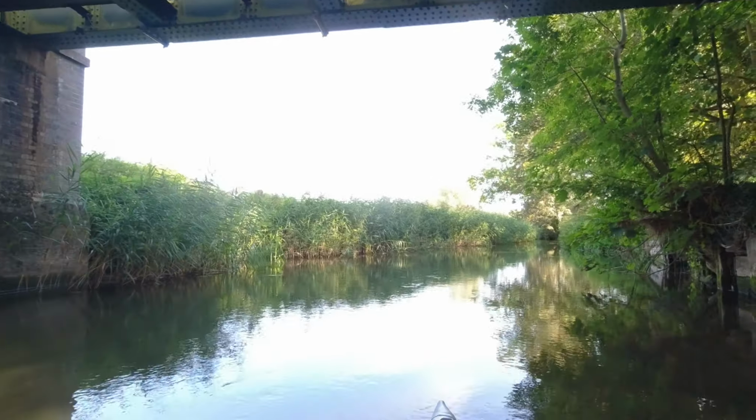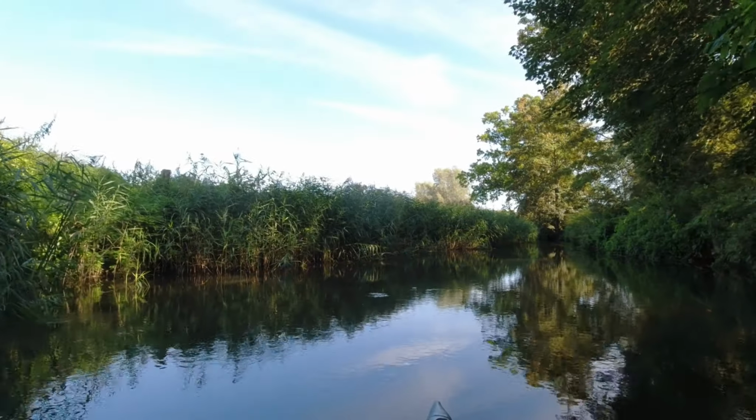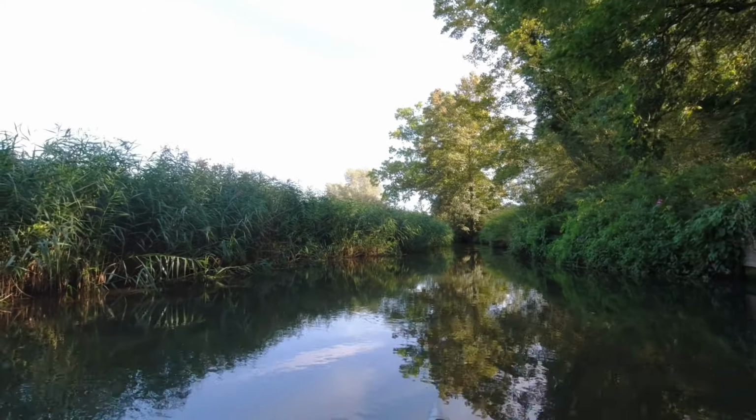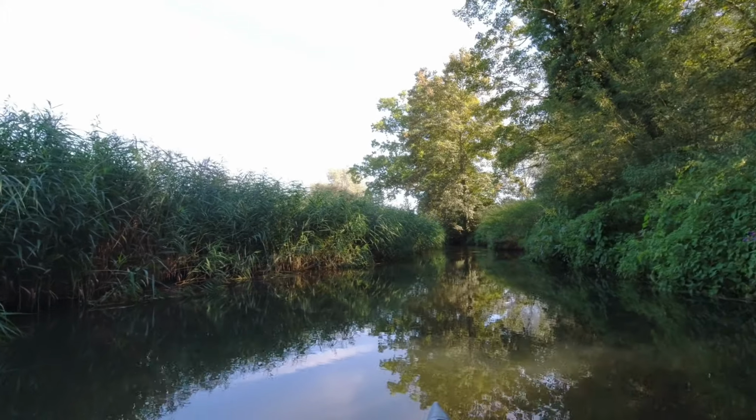And this is Pitmire Viaduct, which I did pass under earlier. What I'm going to do, I'm going to get into deeper water. I'm going to do my old trick of spinning round and paddling backwards, because I've definitely picked up a load of weed, which is causing a lot of drag.